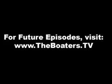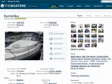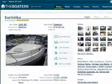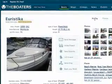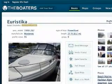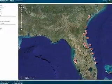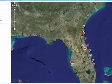TheBoaters.com celebrity profile pick of the day is Captain Angel Gonzalez and Euristica, his 1999 27-foot Monterey 262 cruiser that might be based in St. Petersburg, Florida. But we know from looking at all the places he's added to the maps that Angel and Euristica don't spend a whole lot of time there.